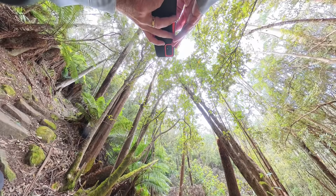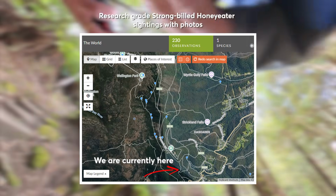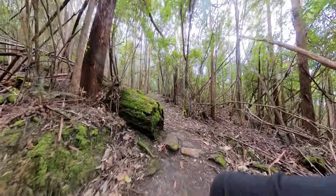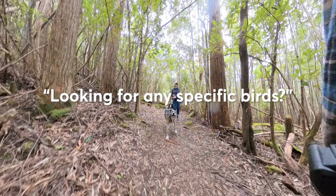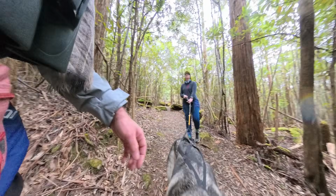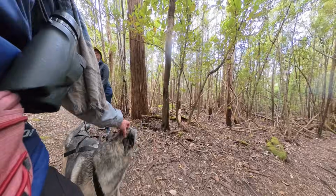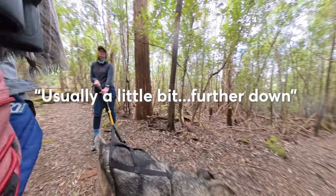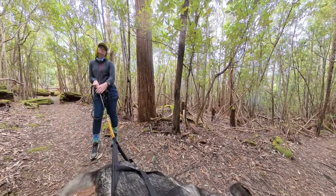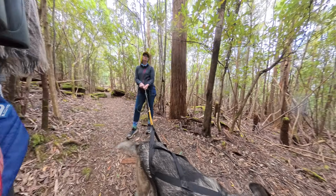Okay, so I'm just trying to see where we are on the map versus where a bunch of the sightings are. Yeah, we're still a little bit further south than a lot of the sightings are, so... Skipped all the foreplay and jumped straight to what we all really want. Yeah, looking for Scrubtit. And then strong-billed Honeyeater. Scrubtits along this track, but usually a little bit further down. As in up this way? No, usually down that way. Yeah. Okay. The track we just came up and saw nothing. I don't think I've seen them for a little bit. It's been quiet.